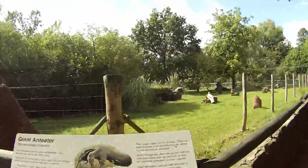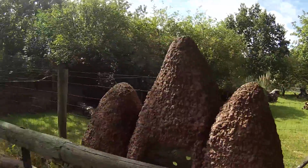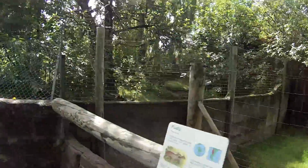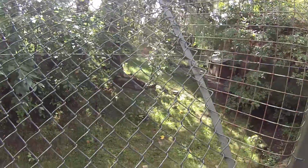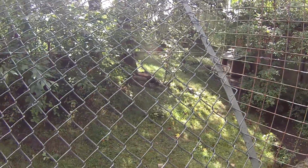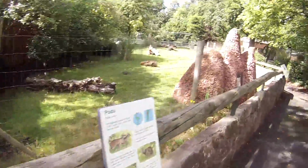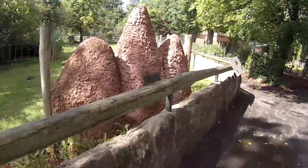This is their enclosure. We've just done that. The door's open. That means nothing. Well, nowhere to be seen. Nope. There is a chance Bert the Poodoo might be around.